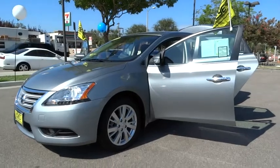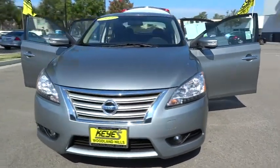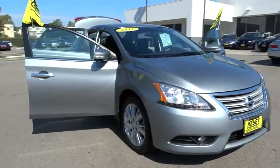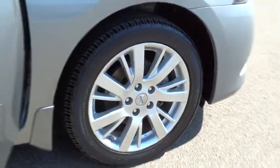The 2013 Sentra. With its spacious and versatile interior and stellar 34 miles per gallon fuel efficiency, the Nissan Sentra is the obvious choice for anyone who wants to enjoy a stylish and comfortable ride and is priced below $20,000. This vehicle has less than 20,000 miles.